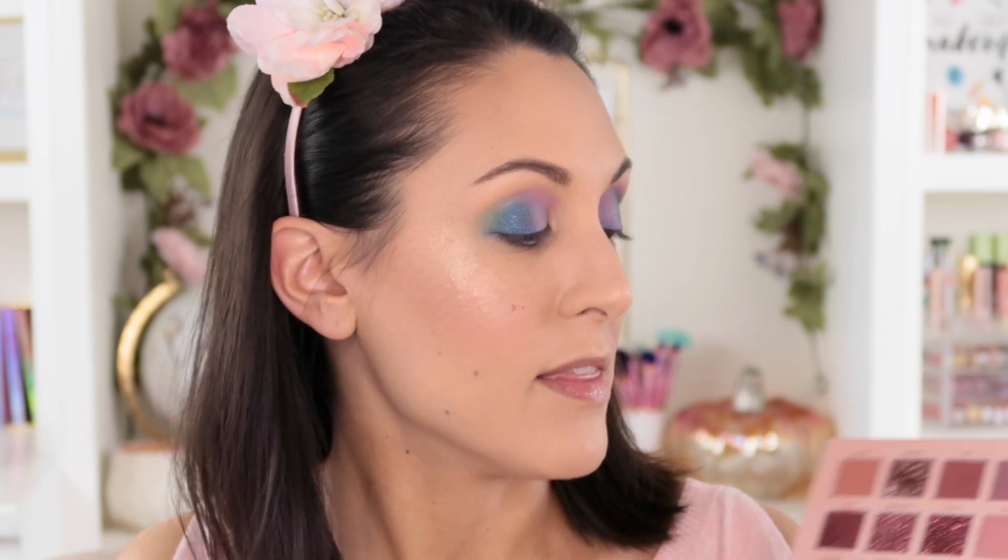Then for the inner corner of the eye, I thought I might want to use a dupe for the shade Cosmic, which is a light shimmery lavendery purple color. And I thought maybe the shade Daydream from the Huda Beauty New Nude palette would be very similar to that.